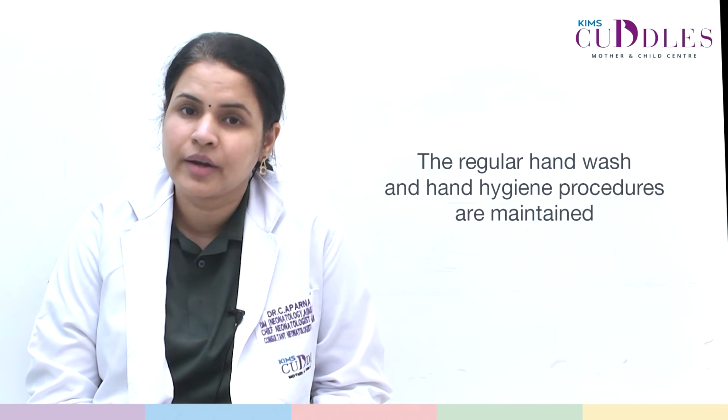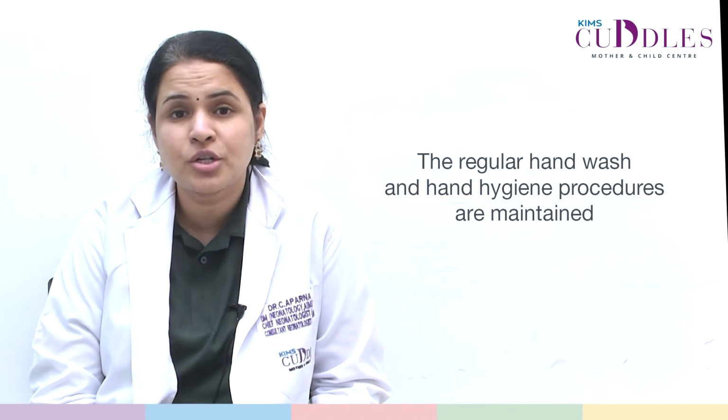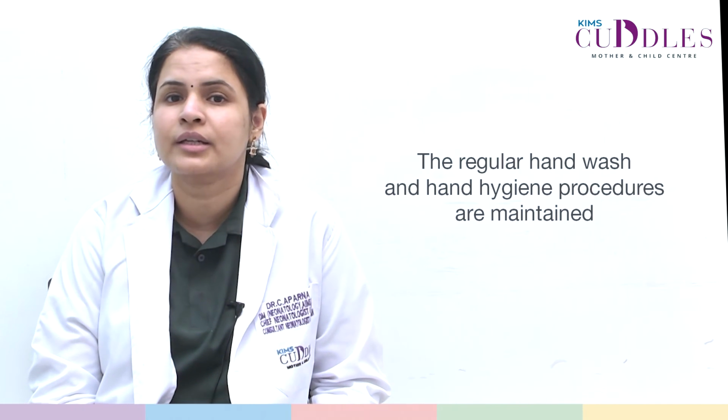In hospitals, where we typically take care of small or preterm babies or babies with some sickness, there are some additional precautions that we need to take. Of course, the regular steps of hand washing, and remembering that hand washing or hand hygiene should be performed before we touch the baby, examine the newborn baby in a neonatal intensive care unit, or before any such invasive procedure is performed, is of utmost importance.